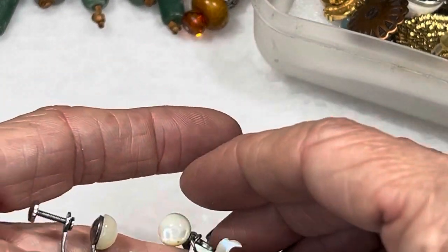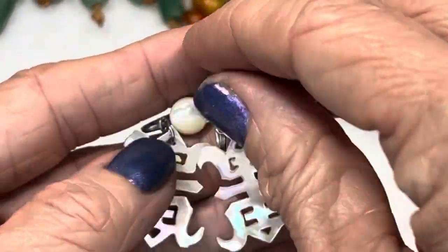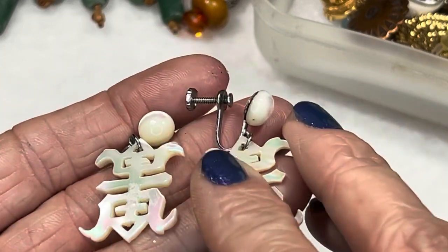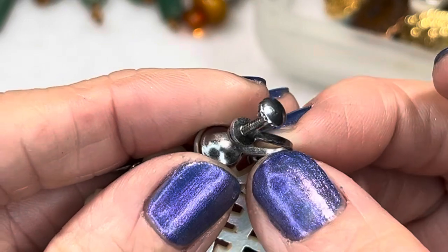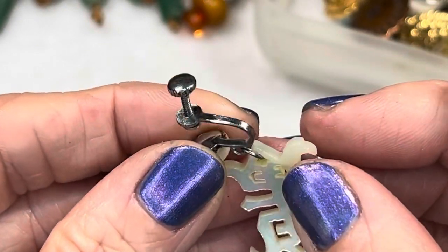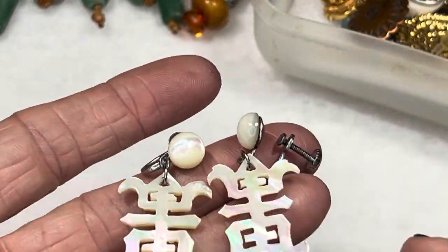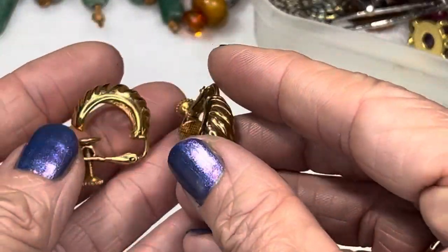Okay, I have here some twist back mother of pearl, sort of Asian style dangle earrings, also made in mother of pearl. They are cold. I don't see any maker or anything on the back here, but they're in decent condition for a twist back. Okay, let me move on here.